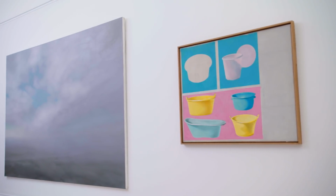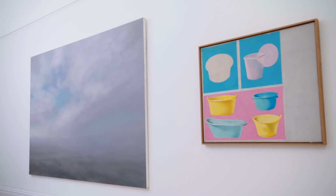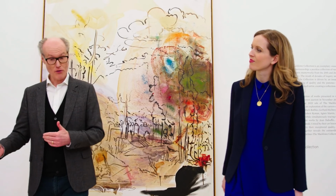Polke and Richter, of course, have quite a lot in common. They were both born in East Germany. They both came over to the West. They both trained in Düsseldorf. And they set up this group together, didn't they? Capitalist realism. So what is capitalist realism?